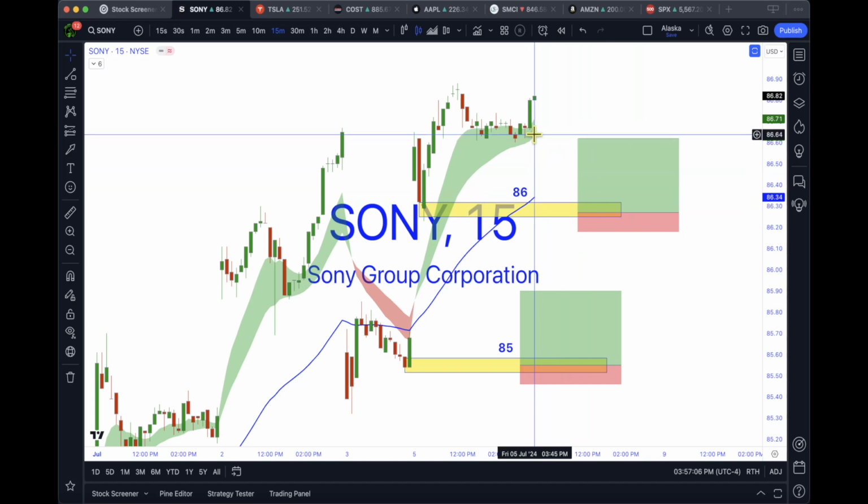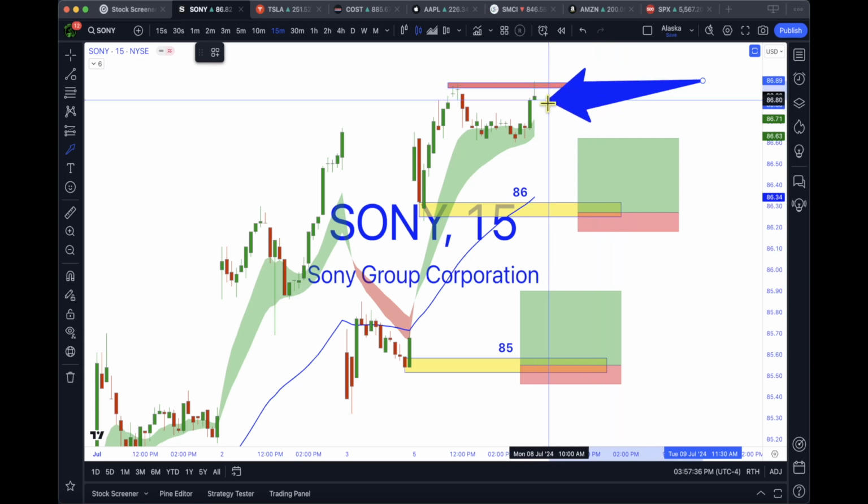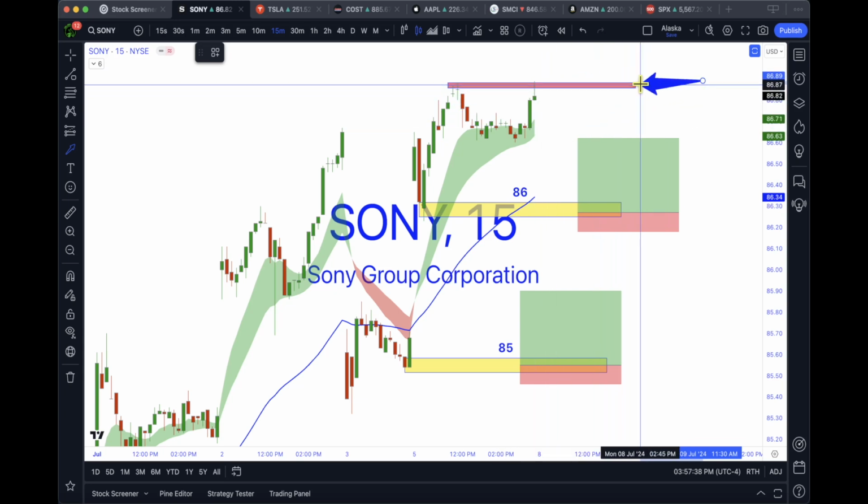I think Sony will retrace a little bit because that hammer, you can see the price is being put down. That's how you know I've been trading for a while, guys. When I say put down, it's actually pushed down. Puts are actually options we're going to buy. This goes down. All right, so this is our resistance area.